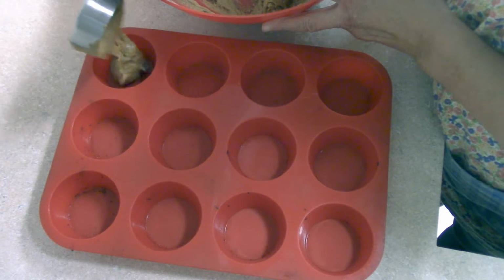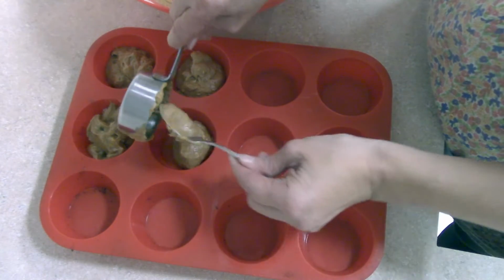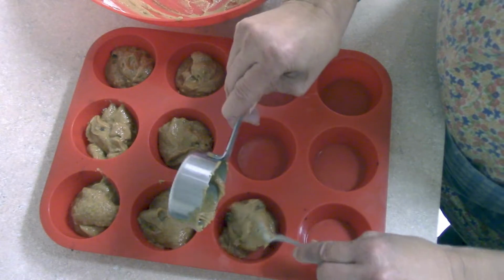Okay, that's my list of 10 items that I would pick. If I had to narrow it all down, those would be the ones that I would pick.